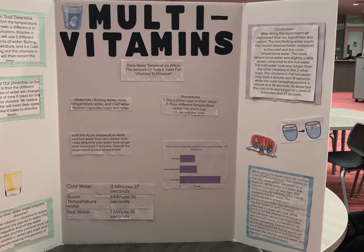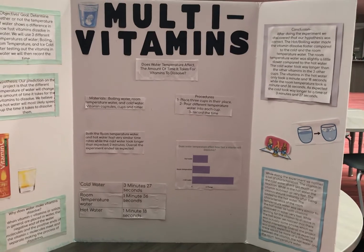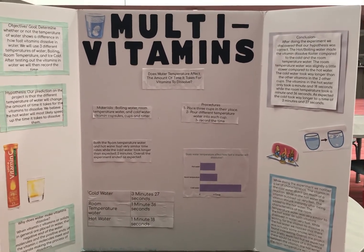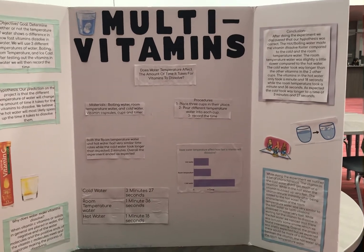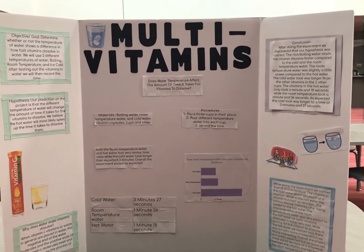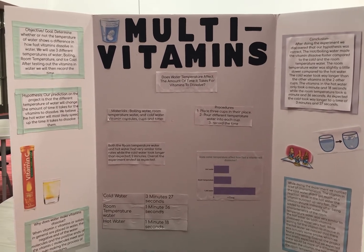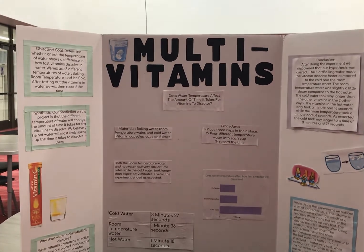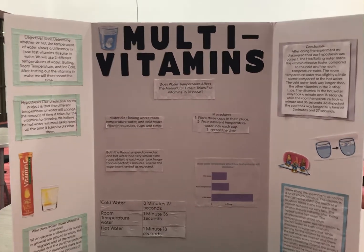Overall, the project was pretty expected, but we expected there would be more of a difference between the vitamin in the hot water and the vitamin in the room temperature water. After doing the project, we discovered that our hypothesis was correct. The hot boiling water made the vitamin dissolve faster compared to the room temperature water and the cold water. The room temperature water was slightly slower compared to the hot water.